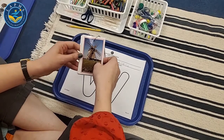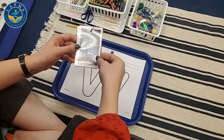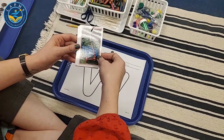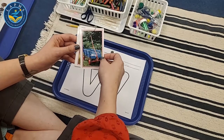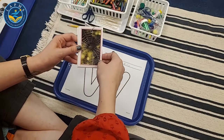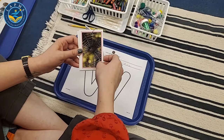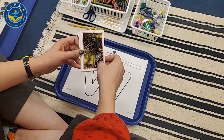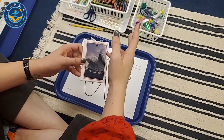Wa, wa, windy. What about this? We colored one of these yesterday. This is a wa, wa, wagon. A wagon. And this is the spider's what? Web. Web. Wa, wa, wa.